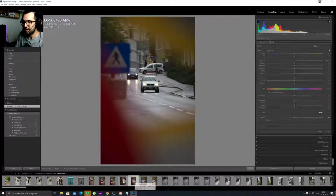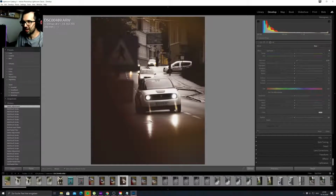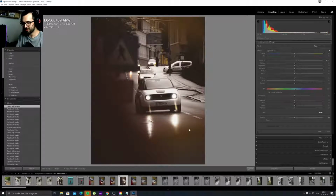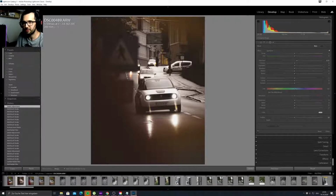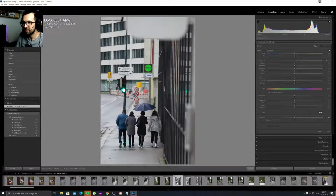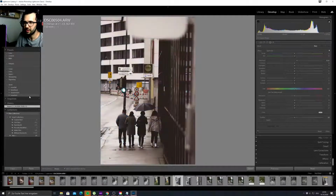So, I'm not sure if I have exported this now, or I think I did, but doesn't matter, I just do it twice. And now I'm looking for a shot where I can work even further on from this preset. Let's say this one. It's not the best shot, but it's okay. Yeah. That's something what I'm looking for.